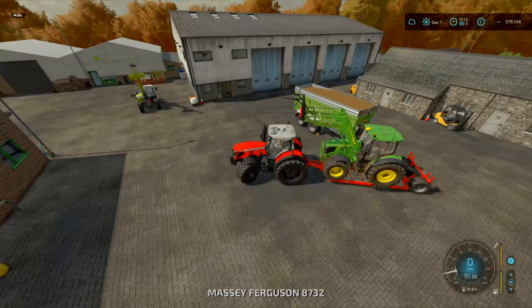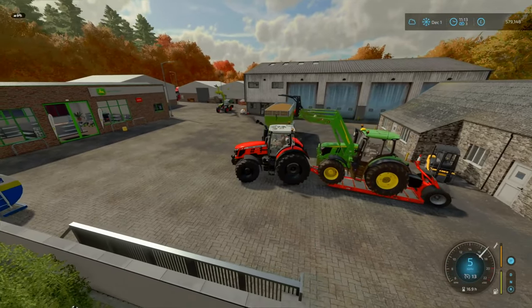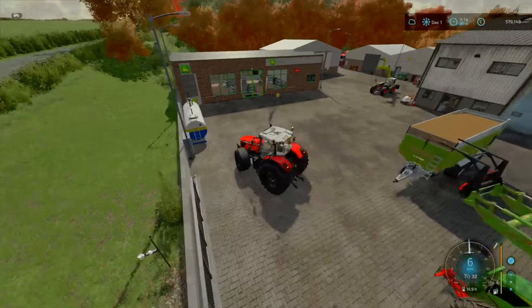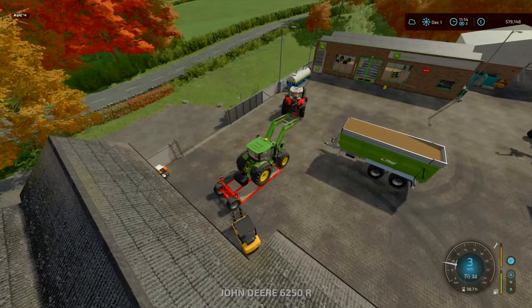So you actually need to go and unload this, so we'll lower you down. There we go. Unstrap that. Try to stay away from that weather station, because that does go tick, tick, tick.